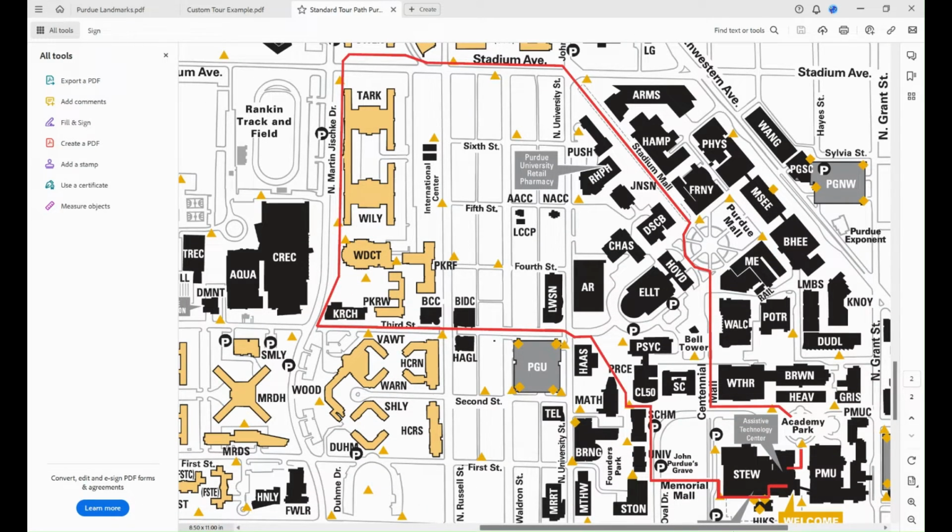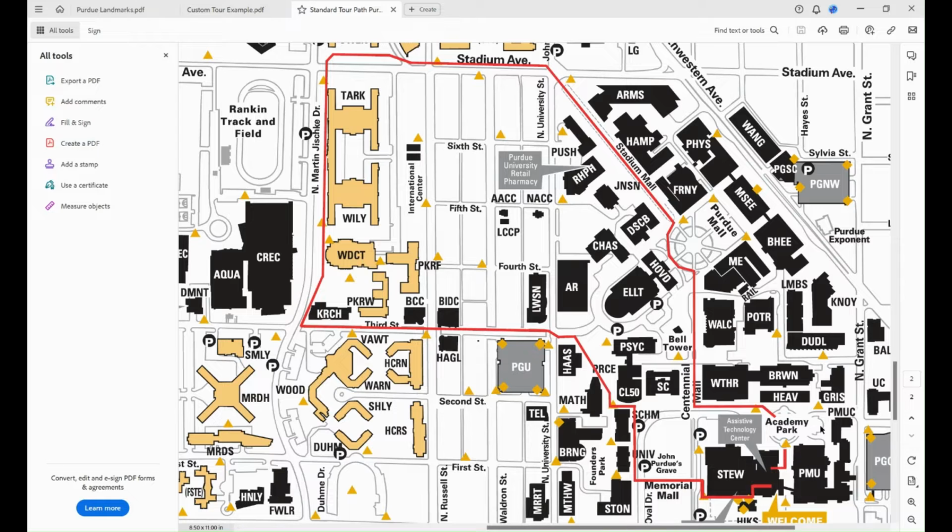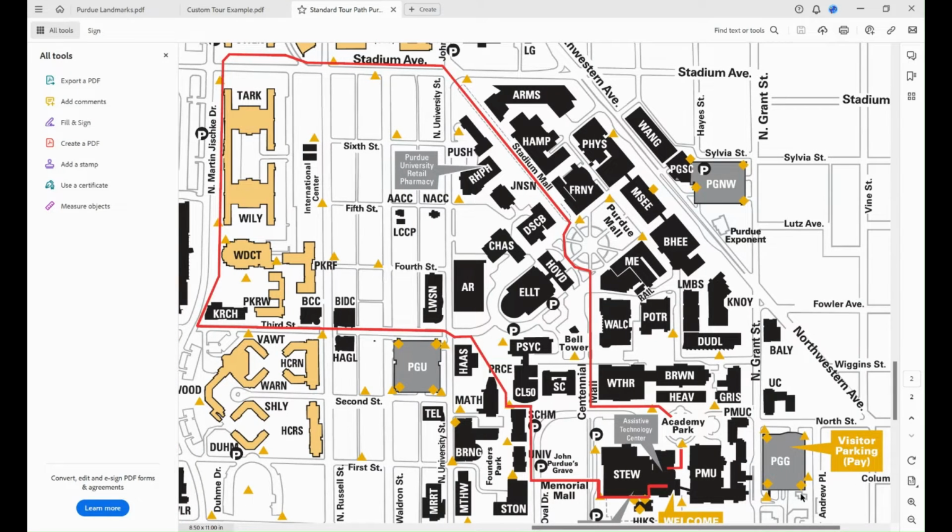I'm assuming most of you have been on a tour at this point if you're viewing this, but just in case you haven't, this is what you should expect. You'd get to Purdue's campus. You're going to park in this parking garage, which is right outside of our student union here. You can always reference the page above this with the names and everything, but if I do that, it'll just be a lot of back and forth and it's going to be confusing. So you're going to park in a parking garage right here.